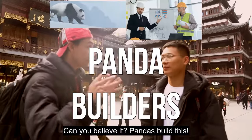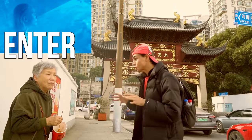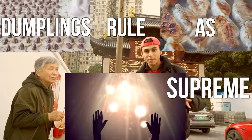Panda builders, can you believe it? Pandas built this. Step through this gate and enter a realm where dumplings rule as supreme beings.